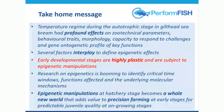So I'm going to close here with a few messages. I think that there is more evidence. If you go back and check all the papers that we have provided here, you will see that the temperature regime during this embryonic stage in gilthead sea bream had profound effects on several zootechnical parameters and behavioral traits and morphology. For example, here I can add the otolith size and shape and symmetry, also differences in the heart morphology and different capacity, as we said, to respond to swimming challenges, and also the gene expression profile of key functions.